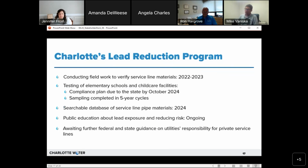And then also in 2024, we'll have our public-facing service line material database on our website for people to be able to search for their homes, or search for their child care facility, or search for the elementary school, and be able to figure out what service line is feeding their home, or where their child is having schooling.